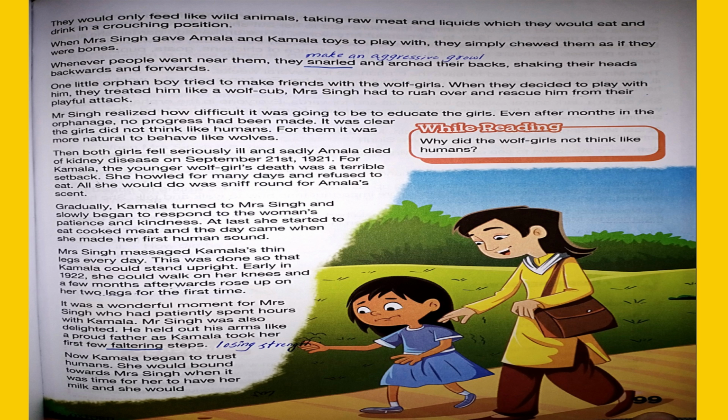For Kamla, the younger wolf girl's death was a terrible setback. She howled for many days and refused to eat. All she would do was sniff around after Amla's scent. Gradually, Kamla turned to Mrs. Singh and slowly began to respond to the woman's patience and kindness. At last, she started to eat cooked meat, and the day came when she made her first human sound.